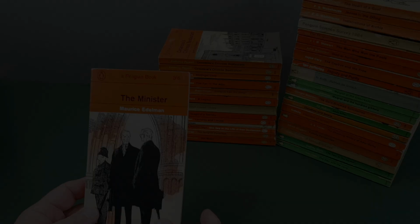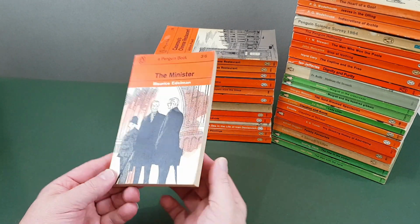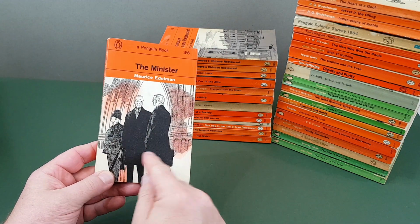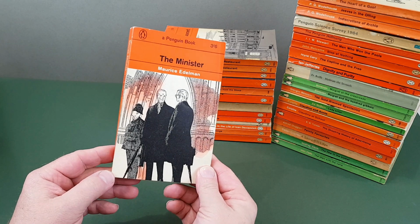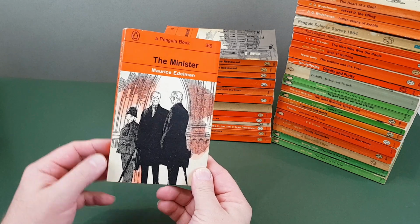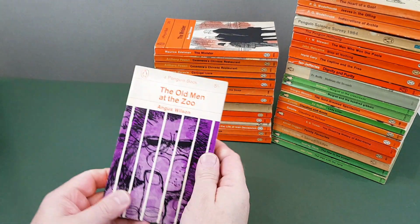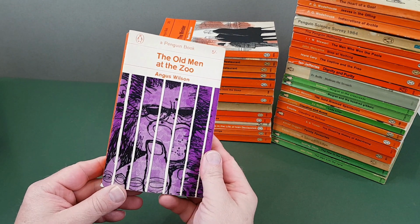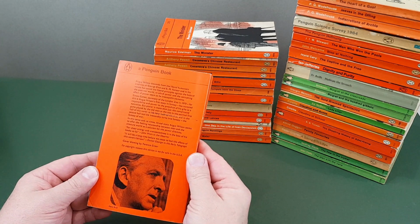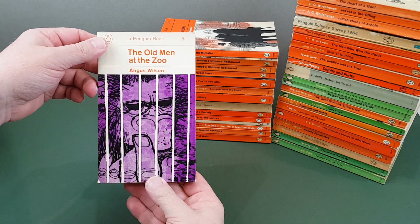Right then, 2076, The Minister, Maurice Edelman, cover drawn by Robin Jacks. So we've seen him recently, haven't we, in some of the Hornblower books, and a few others as well. Quite a nice style on him there. Then we've got 2079, The Old Men at the Zoo, Angus Wilson. Terence Greer was the designer on that one.